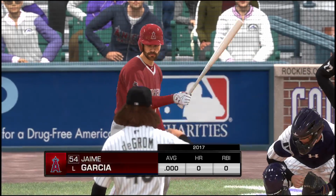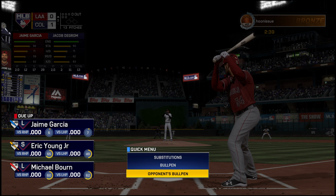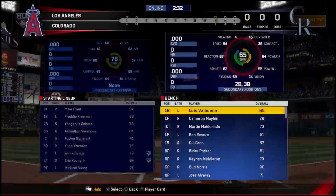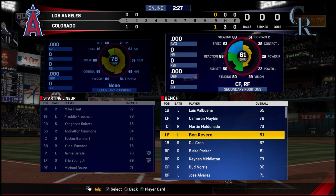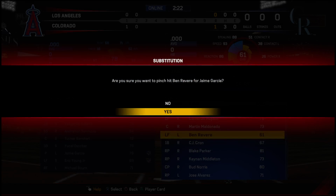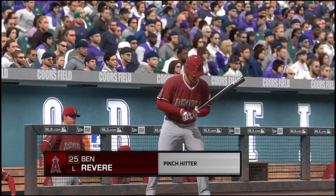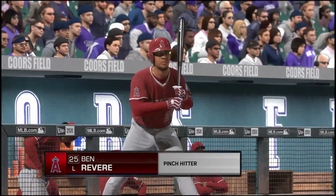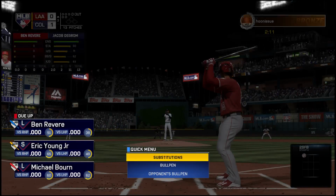Coming to the plate now, Jaime Garcia. 7-8-9, bottom of the order, set to go here in the third. Jaime Garcia. Ben Revere will get the call here as he'll hit for the pitcher. Garcia, number 25, Ben Revere.